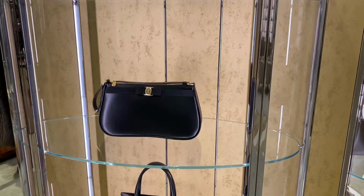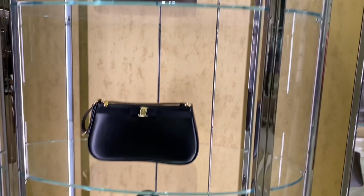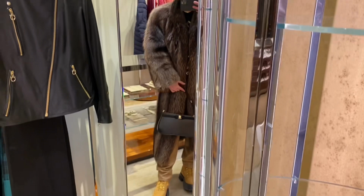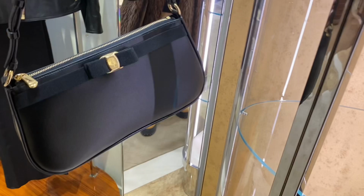And then here we have some of the classic, iconic pieces to Salvatore Ferragamo. I don't know any of these handbag names at all. I do apologize, but this is the bow tie bag collection. I do know that much. I do love the leather on this bag, though. It was a really gorgeous piece. It kind of reminded me of a vintage bag, almost like a 2000s vintage bag, but updated in a sense. It was a really nice piece.